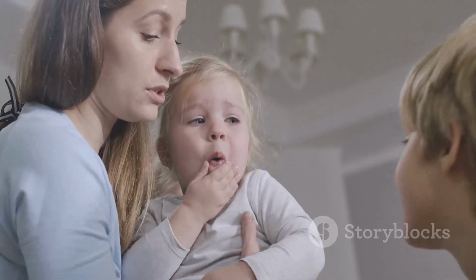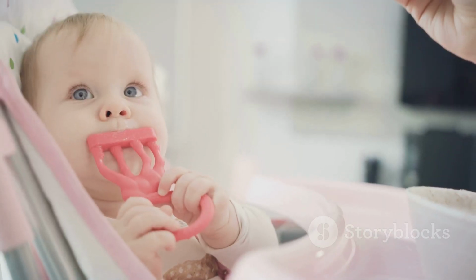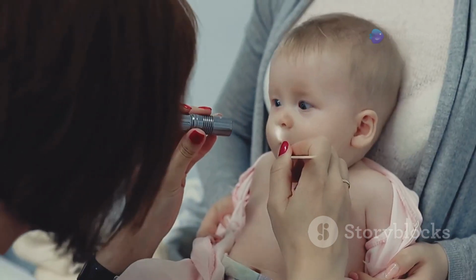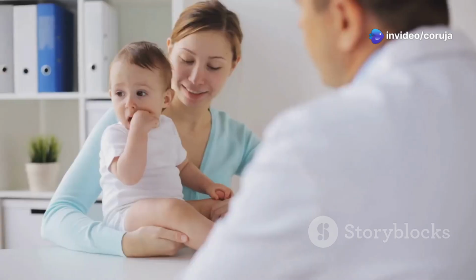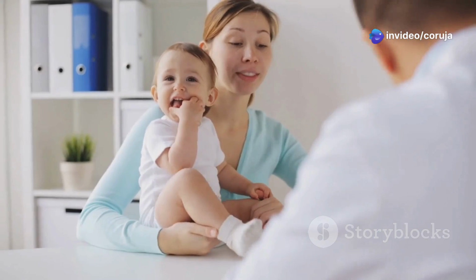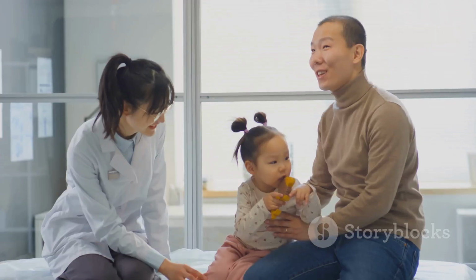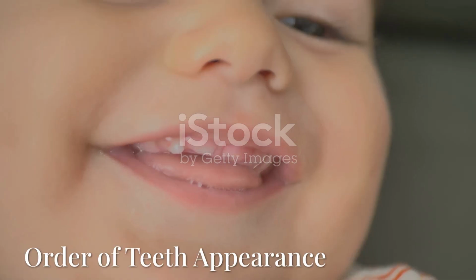While it can be tough to see your baby going through this, teething is a completely normal developmental process. However, if any symptoms seem concerning or if you're uncertain about your baby's discomfort, it's always a good idea to consult with your healthcare provider to make sure everything is on track.